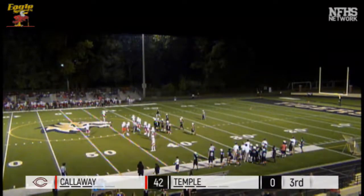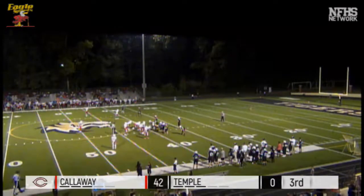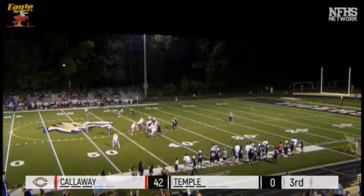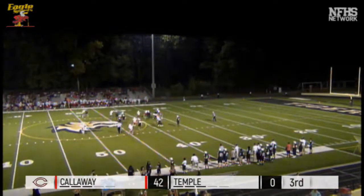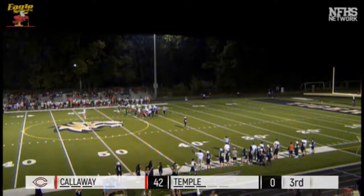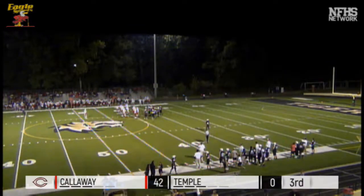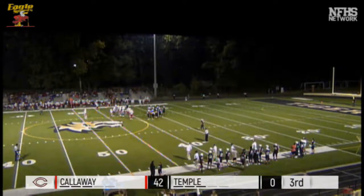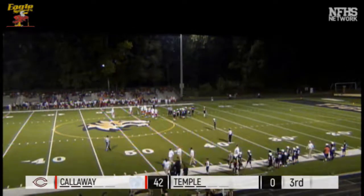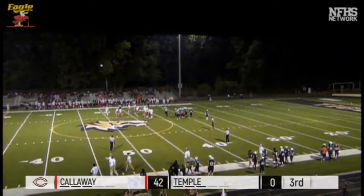Here comes the Temple offense to the field. We got number 7 in the slot, number 9 on the far side of the field for Temple. Scooter Tanner in the shotgun. He's going to take the snap. He's going to give the ball off right in, and he just gets eaten up by number 8 for the Cavaliers with a great tackle. T. Bonner. Great tackle by T. Bonner out there. And we have a flag on the play. Let's hope this isn't another face mask. We had a pretty clean game until now. We have another face mask against the Cavaliers.